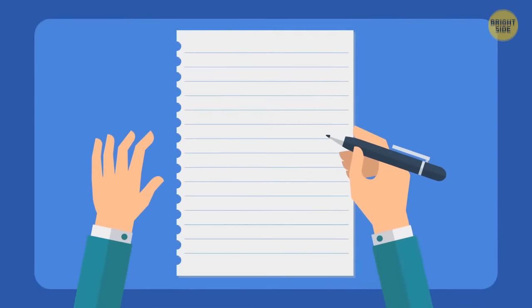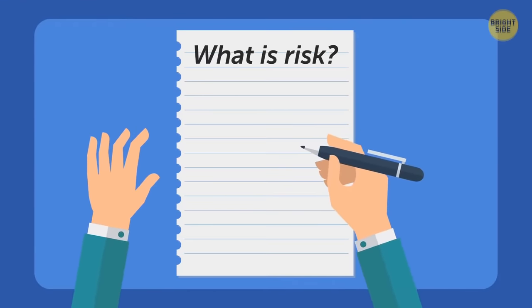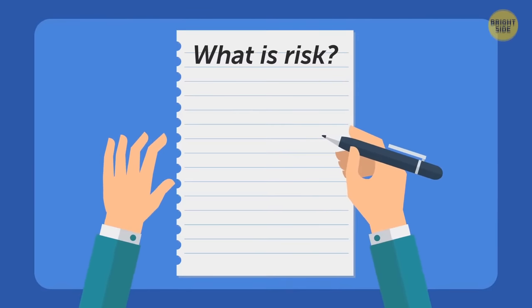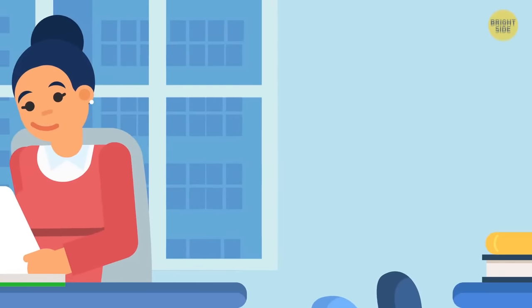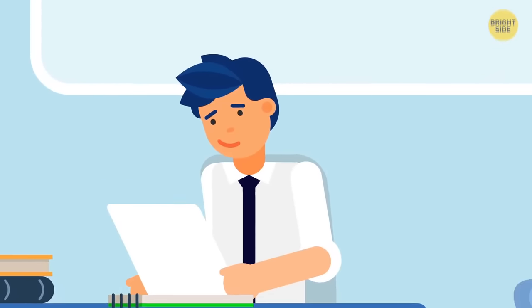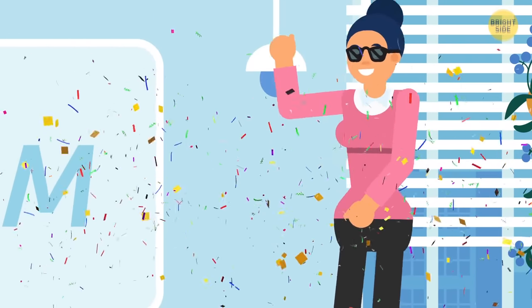Each student got a white sheet of paper. There was a single question on it. What is risk? Students should give the best answer to this question as they understood it. The exam ended 2 hours later. All students passed it, but only one girl got the highest score. She wrote only one word on the paper. What was it?